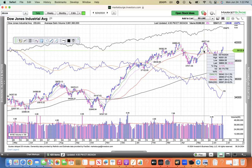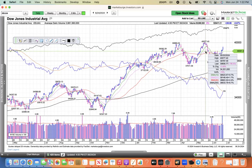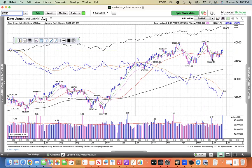You know, the large numbers. There it was on May 16th, it hit 40,000, again on the 17th, again on the 20th, and that was the last time. Sold off below the 50 and now has rallied back through all of its moving averages and is definitely on an uptrend and showing strength. So the Dow Jones, seeing that rotation.